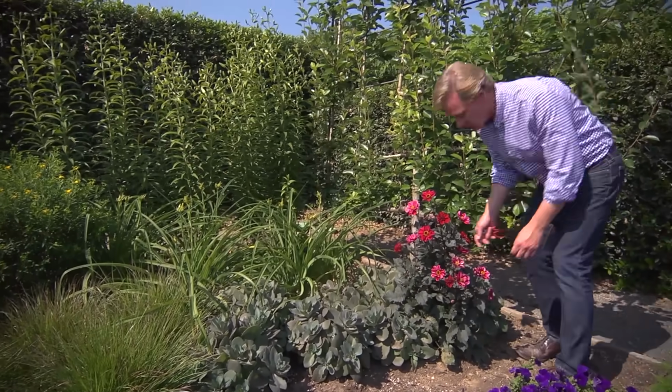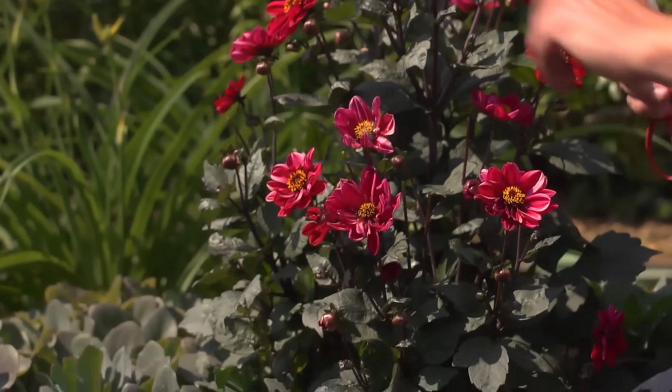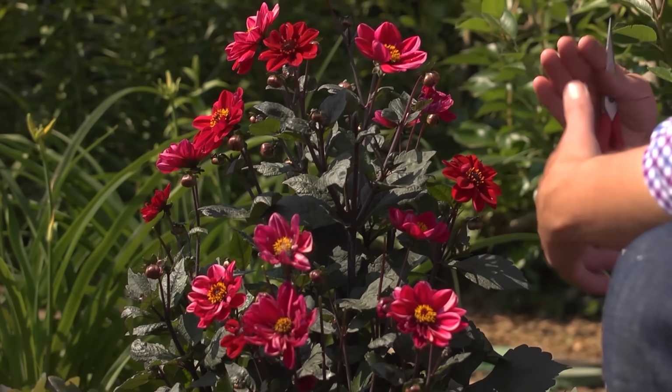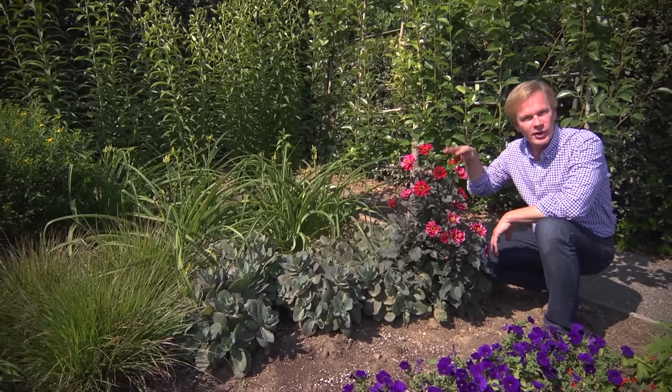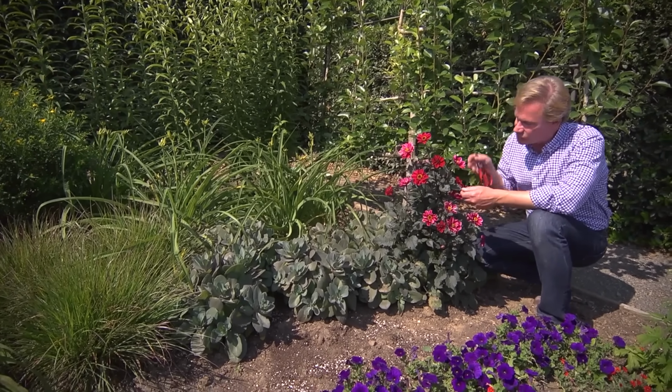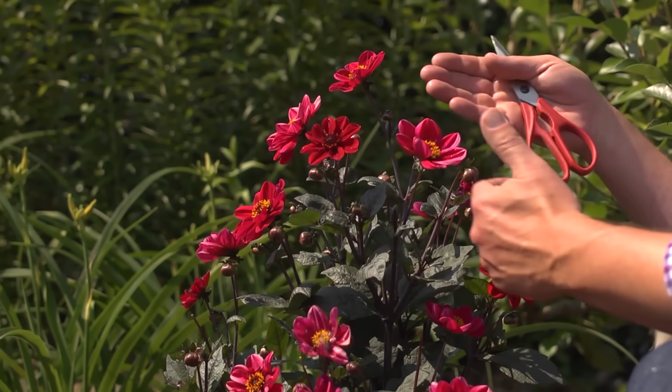It's always exciting to me when the dahlias begin to bloom in my garden. This particular type of dahlia is one that is considered a dwarf because it's under 30 inches or so high. And I love its dark, almost red foliage. And just look at these bright red to magenta flowers.